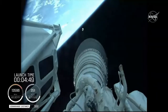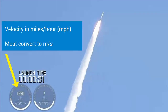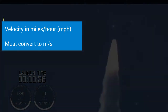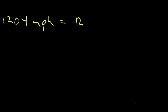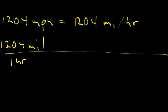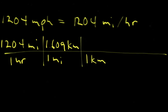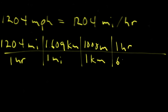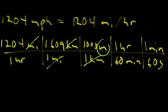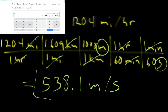Chamber pressures are stable. Velocities in the NASA footage are reported in miles per hour, mph. This will need to be converted to meters per second for the analysis. At 26 seconds, the velocity of the rocket was 1,204 miles per hour. This can be converted to meters per second by multiplying by a series of conversion factors. 1 mile equals 1.609 kilometers, 1 kilometer equals 1,000 meters, 1 hour is 60 minutes, and 1 minute is 60 seconds. So the velocity of the rocket 26 seconds after launch was 538.1 meters per second.